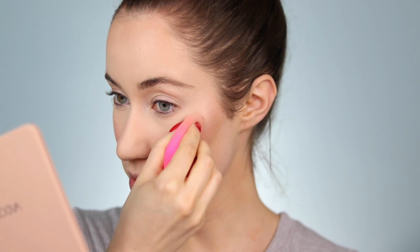And when you take your time and you're just gently layering this formula up, it never breaks up the powders underneath it. At least I've never experienced that myself. This is one of my favorite highlighter formulas, and it gives the skin that lit from within glossy look, but I set the whole face already with powder. So it's just gonna add a little bit of that glow back into the skin as if you didn't set the face.